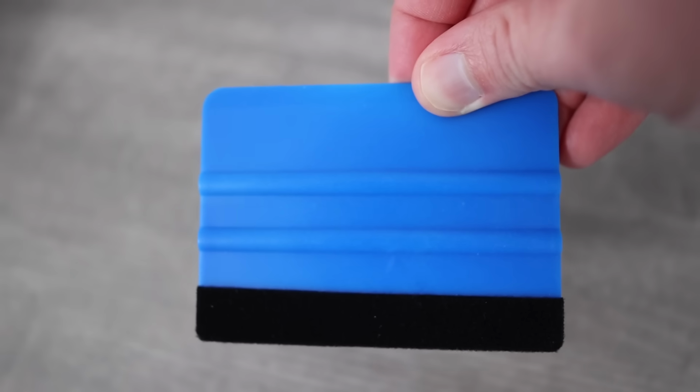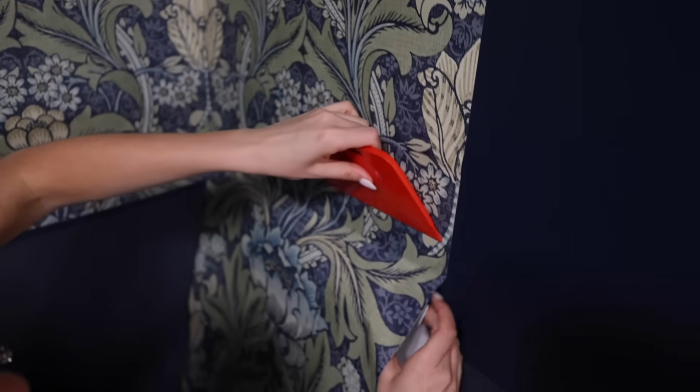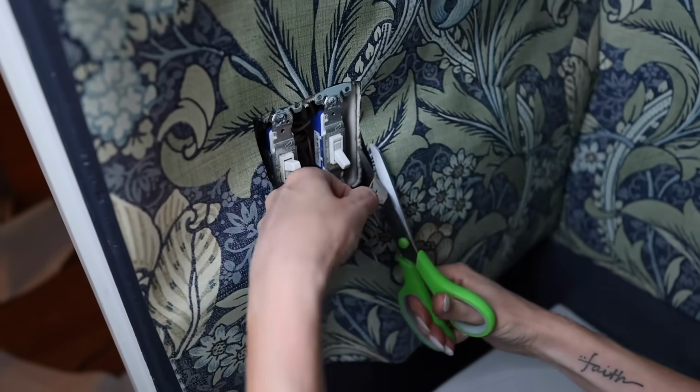And one has a soft kind of fuzzy edge, and this is really great if you have thinner wallpapers, especially the Dollar Tree ones. This one works awesome, but I tend to use the larger one for bigger projects. And this wallpaper is nice and thick, so it could definitely stand up to it. And true to history, the corners don't have to be perfectly aligned. In fact, most historic homes don't have that. It looks great either way you slice it.